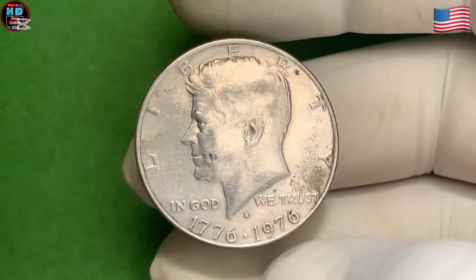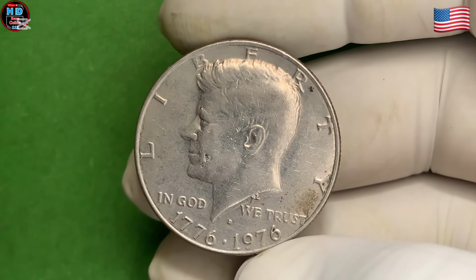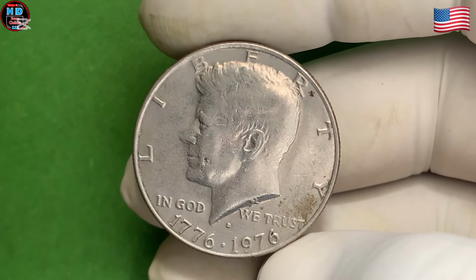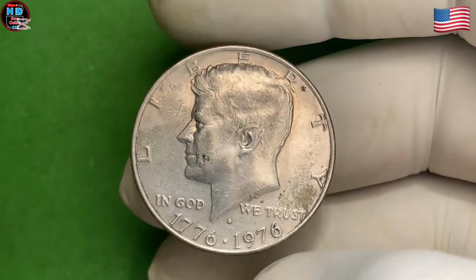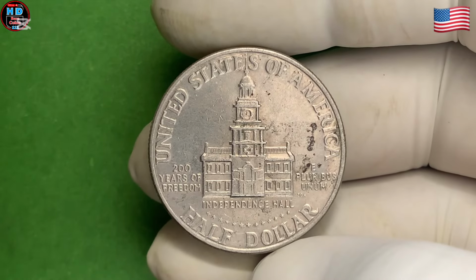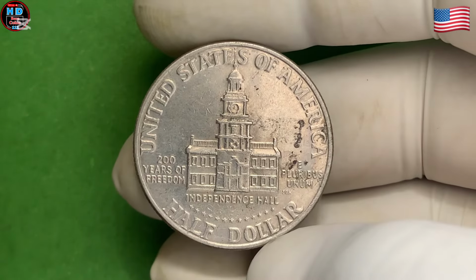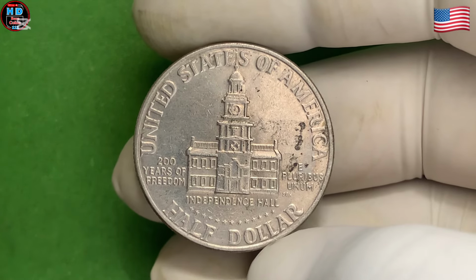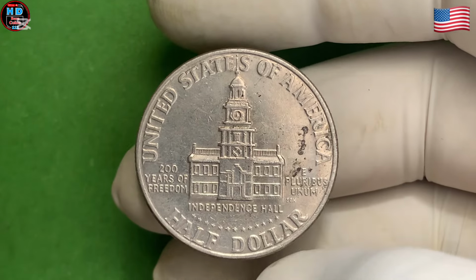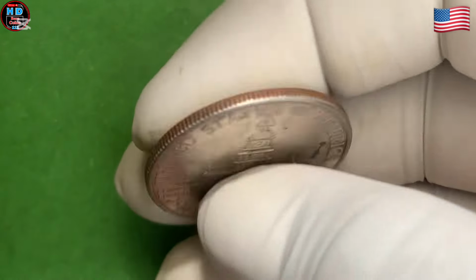The Kennedy Half Dollar was created as a tribute to the late President John F. Kennedy, who was tragically assassinated in 1963. The coin was designed by Gilroy Roberts and Frank Gasparro, featuring a stunning portrait of Kennedy on the obverse and a striking eagle design on the reverse. The 1776 to 1976 issue, however, came with a special modification.